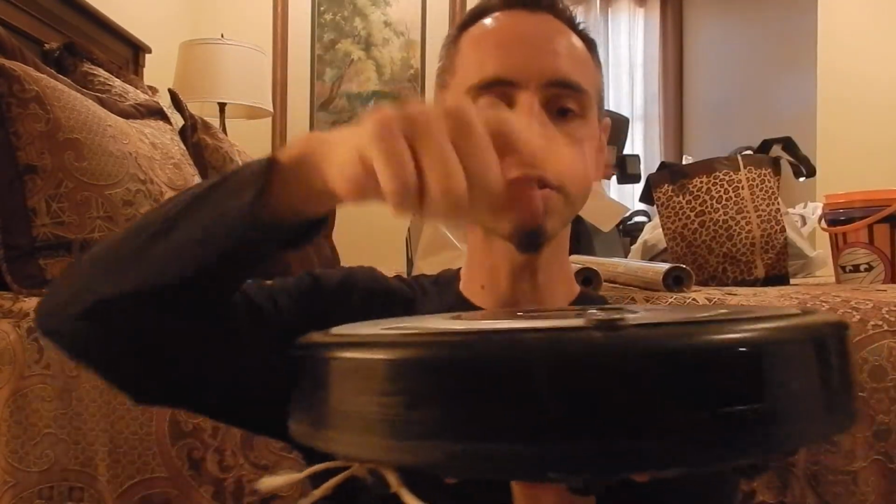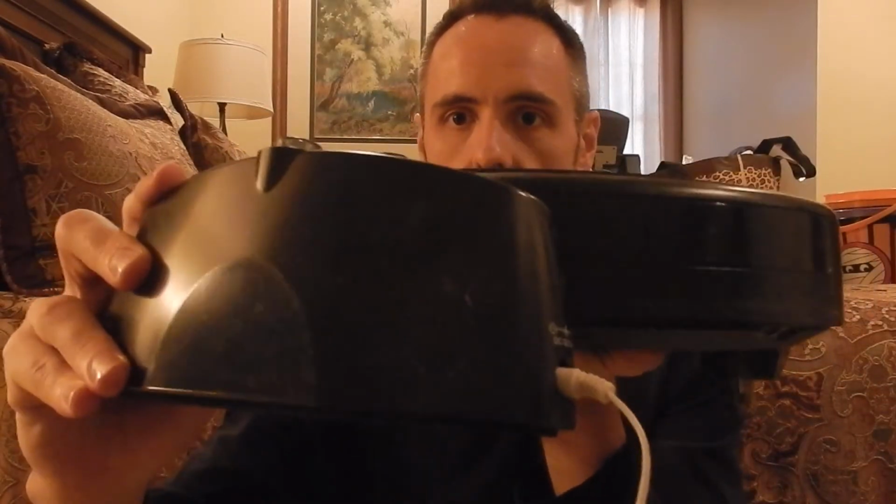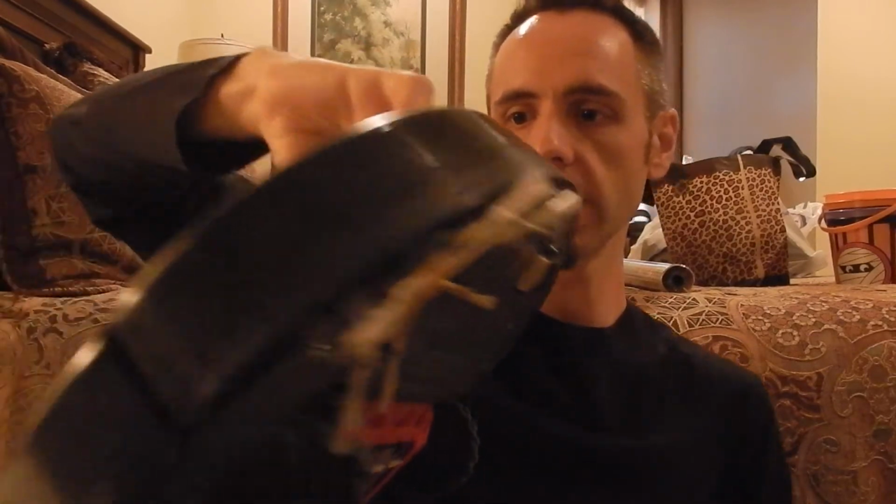This is your little sensor right here so that it can see this sensor on the charger so it knows where to go, and they basically connect like that. It has a handle right here, which is convenient. So if you need to carry it from room to room because you can't set up that schedule like we would have to do, it does have a little handle there that makes it a little bit easier to carry.